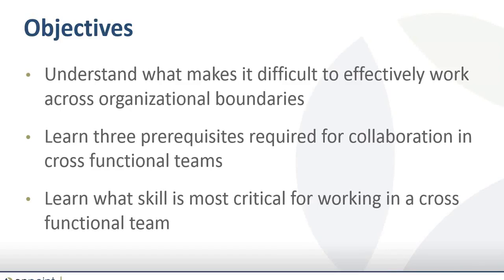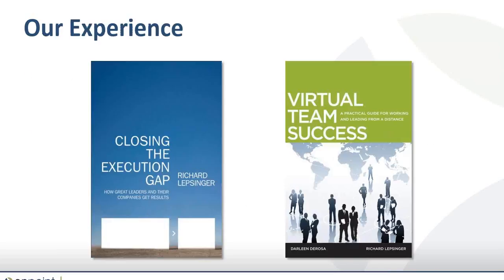So there are three key objectives for today. I'd like to cover these three. It's to understand why it's more difficult to work effectively across organizational boundaries, and to talk about the three prerequisites that are required. What are the foundational elements that are needed to ensure collaboration among the members of a cross-functional team? And then we'll also focus on the skill side and talk about the most critical skill to enable a leader to function effectively in a multifunctional, cross-functional team.